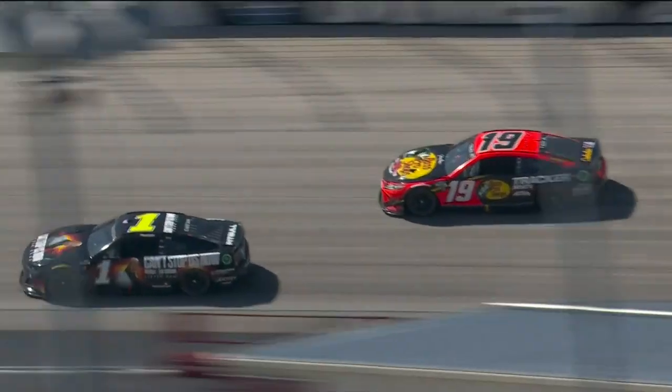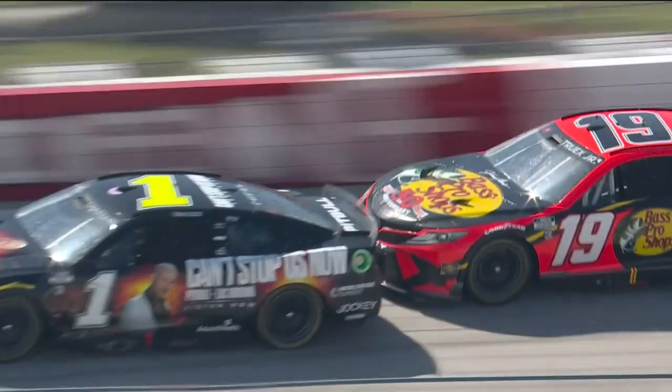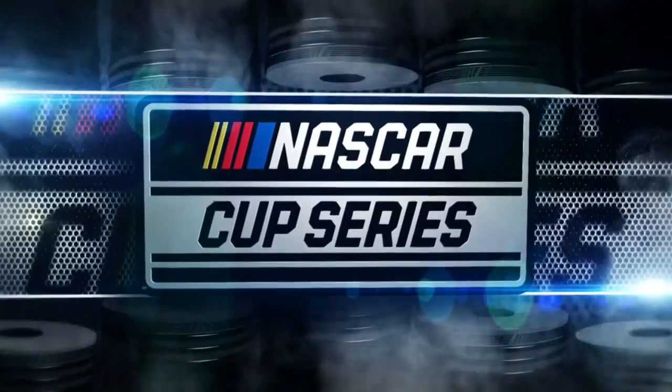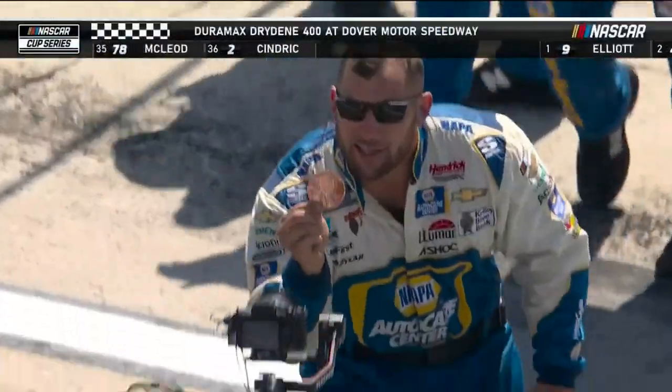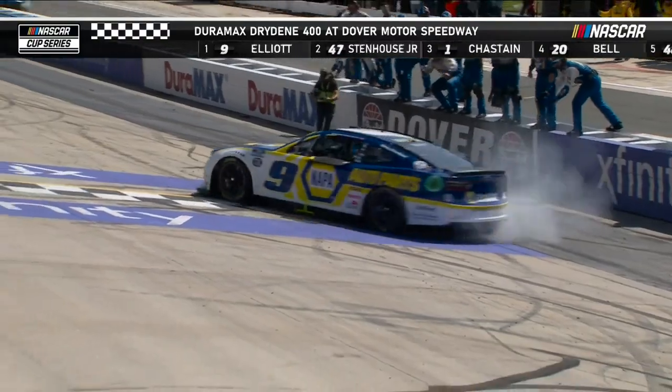So Chastain got up, moves up, shuts the door on him. He got loose, and man, once it got sideways, it just never could get back on underneath of him. He's going to be frustrated with that. Yes, he will be. We just had talked about what a great run he had going. And unofficially, Martin Truex is 12th.